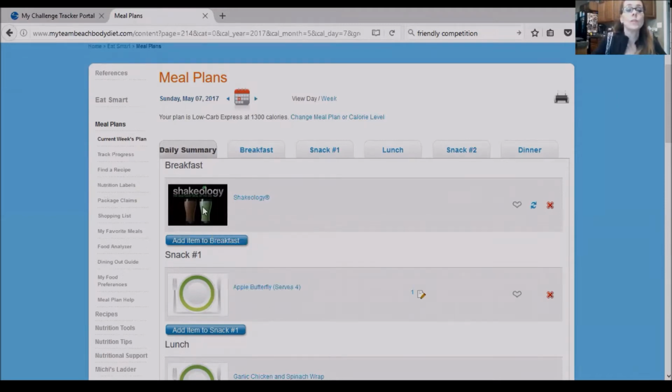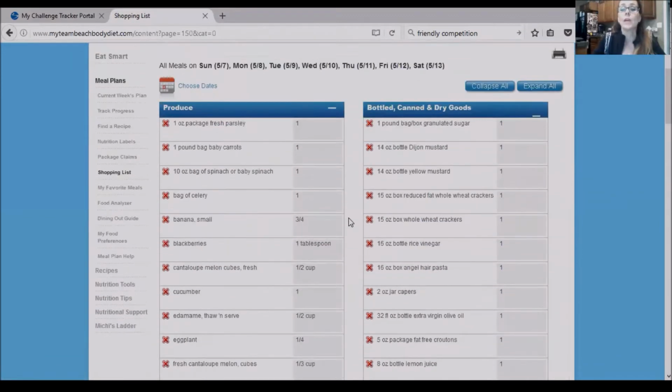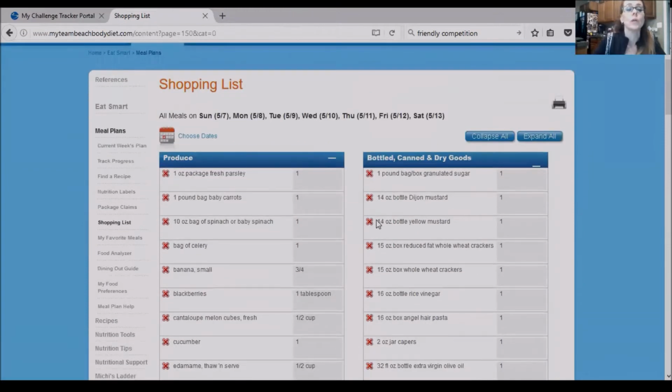The other thing that's really convenient is the shopping list that they build for you. So based upon what your week menu includes, you can print out a shopping list, all the ingredients you'll need to make the meals that this meal planner suggested you eat for the week. So super convenient. Print that out and go to the store.